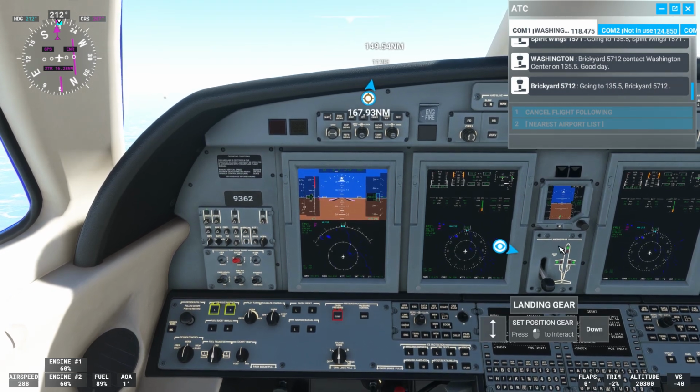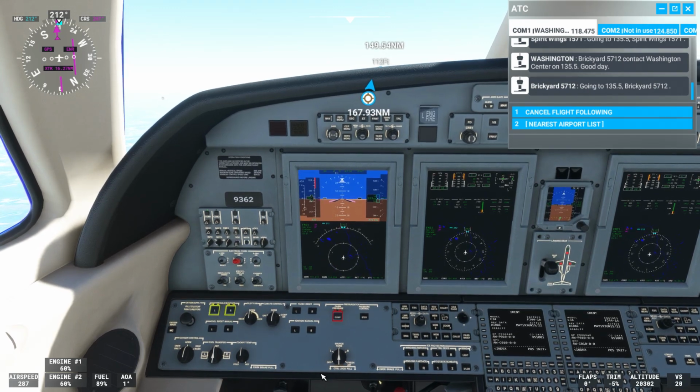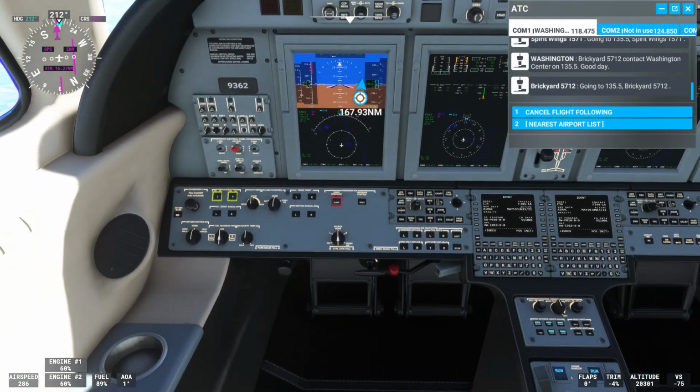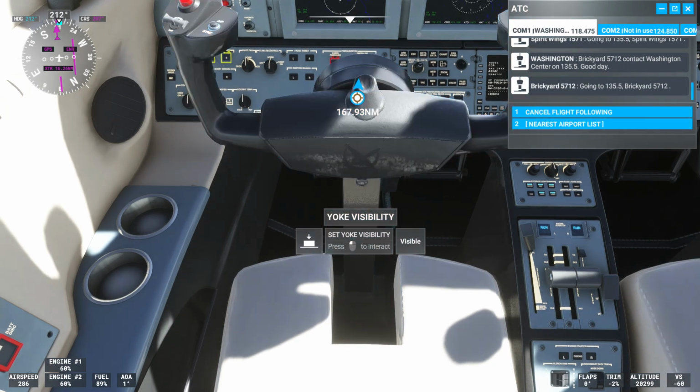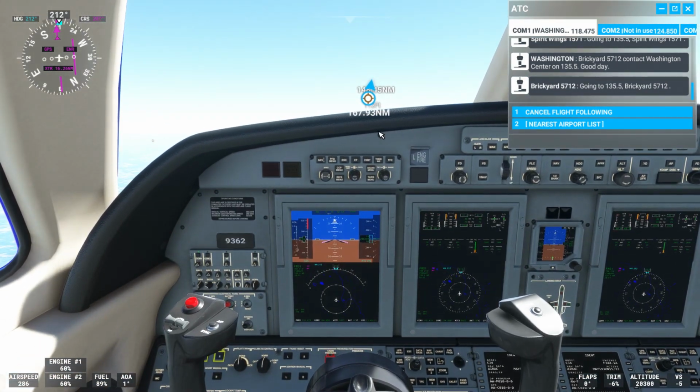135.5, Brickyard 5712. It's exact. So cool. How do I get the yoke visible again now? There we go. Anyways, near 148.45 nautical miles out of Charleston, so it's the 50-minute mark in this video.